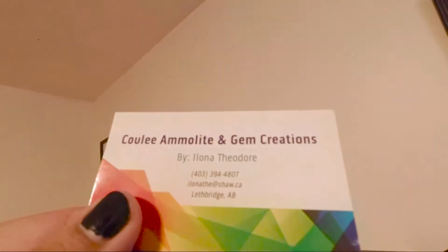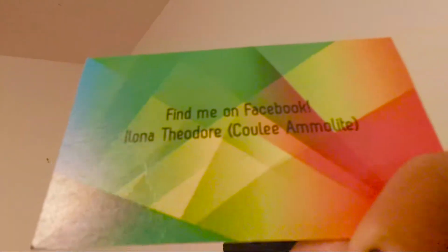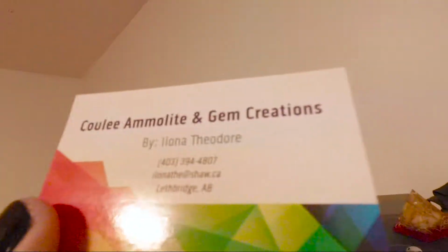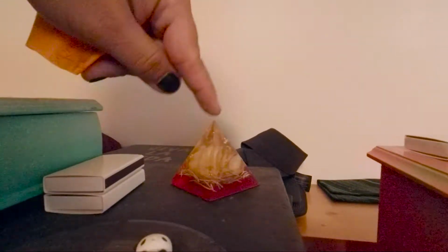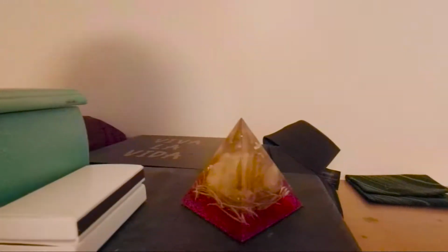So there's her information there. I know that she does have a Facebook. Find me on Facebook right there, so you can look that up. She makes a lot of different things, but these little pyramid things that are in, I don't remember what that stuff is called. That clear stuff. I've got another one over here. I just love them, and the lighting in my room is horrible right now for this. So sorry, it's not doing these pieces justice.